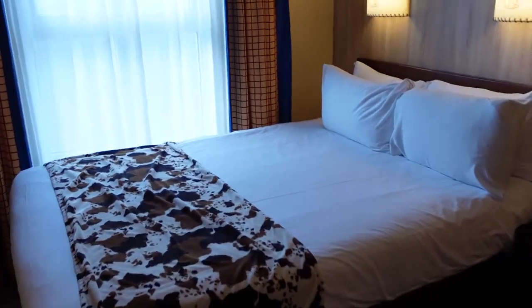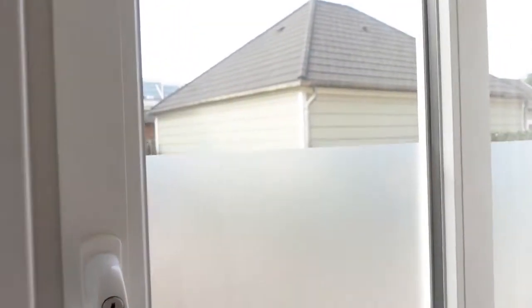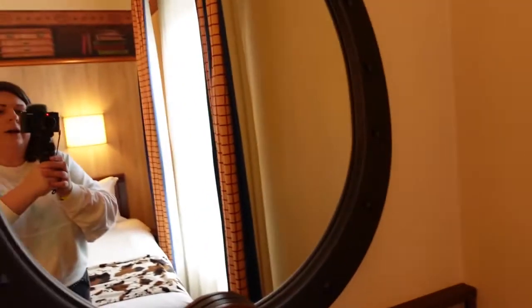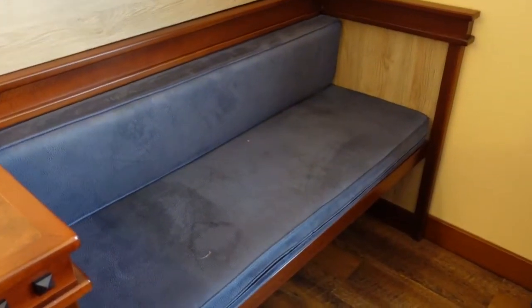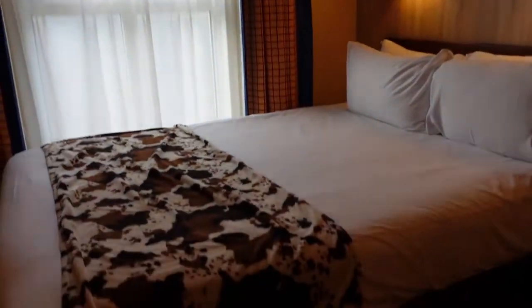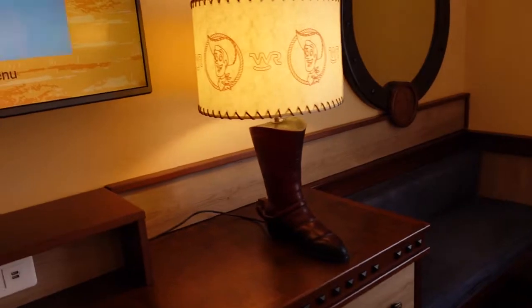Then you have a double bed over here. You also have more plug sockets by the side of the bed, which is super, super handy. I love these curtains that look like the print of Woody's shirt. How exciting. I'm actually really close. I don't know if you'll be able to see out the window, but I'm right next to the reception. So I'm super close to where everything is. We then have a mirror that is a horseshoe shape, and then a kind of bench to sit on and more storage under there. The bed is also one of these beds that has storage under it. So there's loads and loads of places to keep all your belongings, which is fantastic.